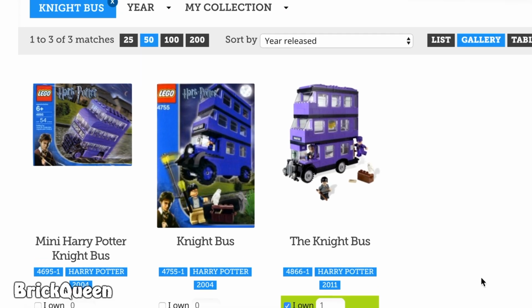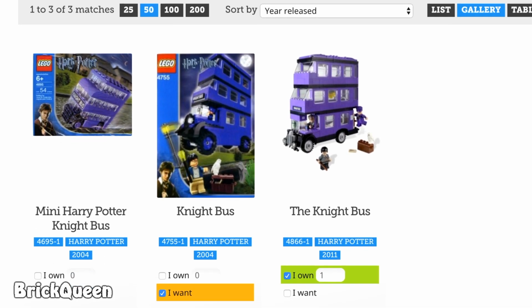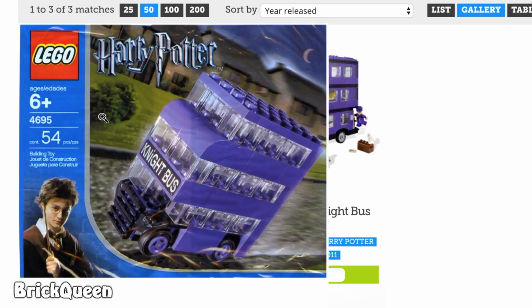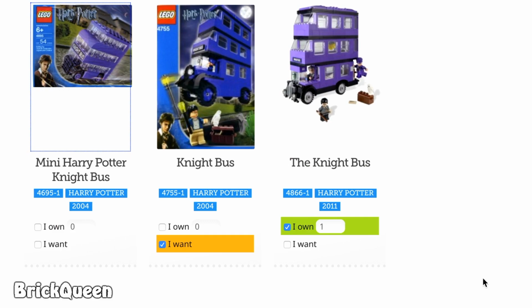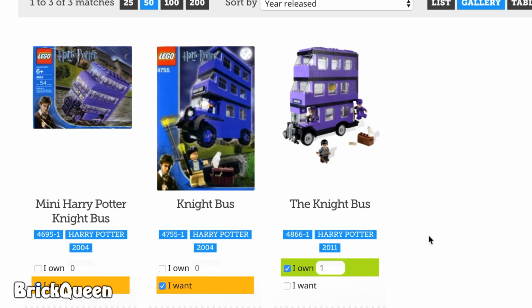The Night Bus, they haven't done as much. I know it looks like 3 sets. This one right here is a little polybag one. I never got that one. I do kind of want it just for that printed Night Bus part at the front. It looks cool, so I guess I really should mark that one as I want. I did not get the 2004 one. I don't really remember why I didn't get that, but I didn't. I do have the 2011 one, which is great. I do want to get the other Night Bus just because.